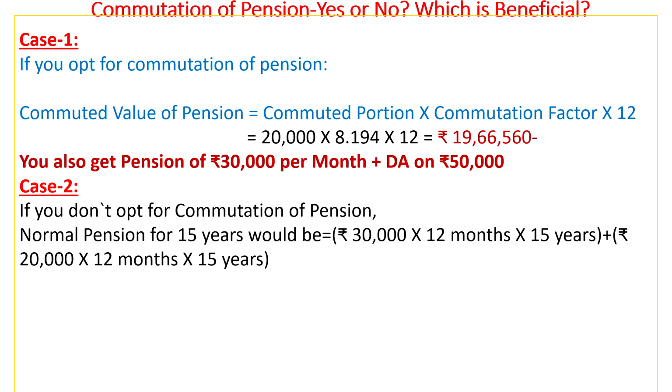For normal pension, the 15 years period would be actually 50,000 into 12 into 15. I have broken it down into two pieces so that you can understand, because 30,000 into 12 into 15 plus 20,000 into 12 into 15 will be 50,000 into 12 into 15. It is a normal thing, but to make you understand that this portion of amount is equal to this portion, and this is what he is getting in addition, because this is the residuary pension, and this is the commuted pension in this case.